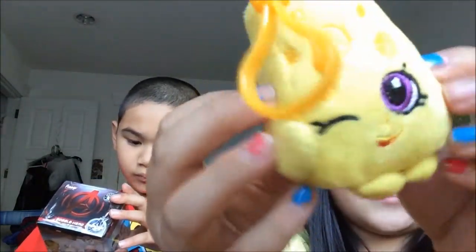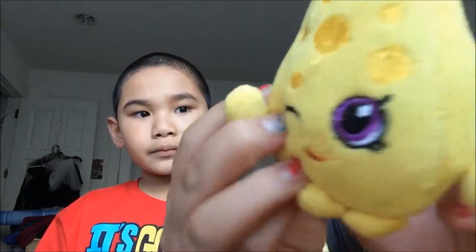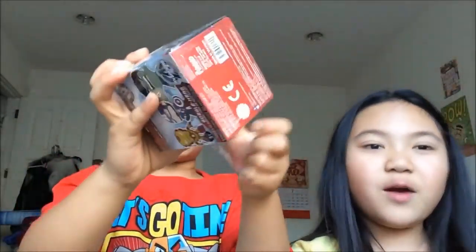So this is Cheesy, and she has a purple eye, and the hanger is yellow. Oh, and it's smiling. And look at the spots. That's cool. It's just smiling. Oh, so cute. You can hang that in your backpack too. Yeah, you can hang it in your backpack, keychain, your purse, and it's really cool. I love it. Okay, here's the packaging. Yeah, here's the packaging, by the way.